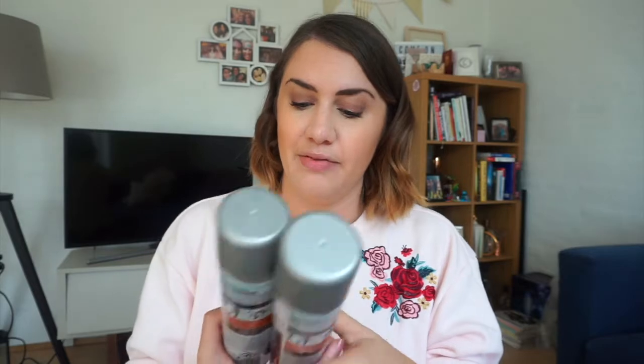Some other hair products that I absolutely cannot live without is Batiste dry shampoo. I have the Divine Dark. I just think they do have a white cast, which is why I use the dark one, particularly because I use it on my roots. Otherwise, I think these are fantastically priced and really good value for money.